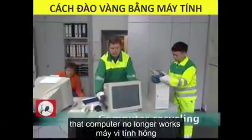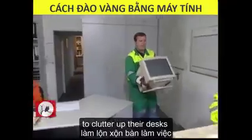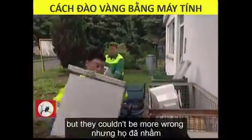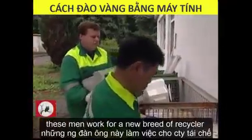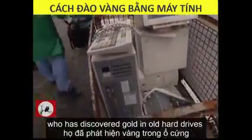People believe that when their computer no longer works, the only thing it's good for is a paperweight to clutter up their desks. But they couldn't be more wrong. These men work for a new breed of recycler who has discovered gold in old hard drives.